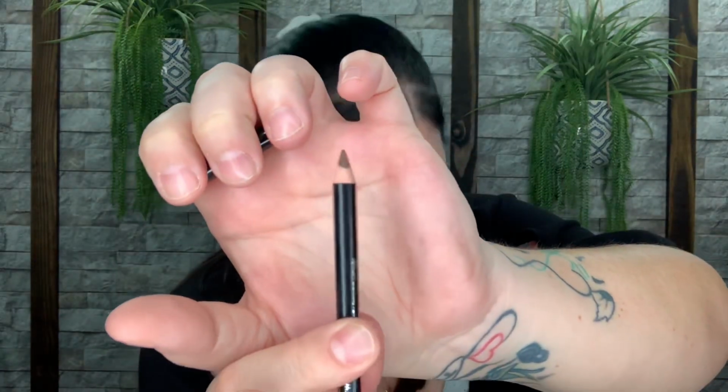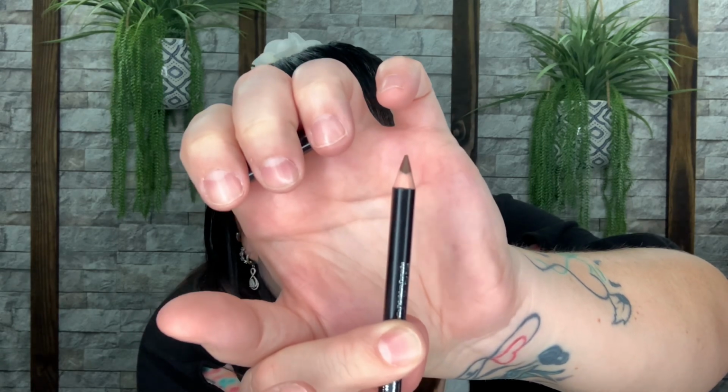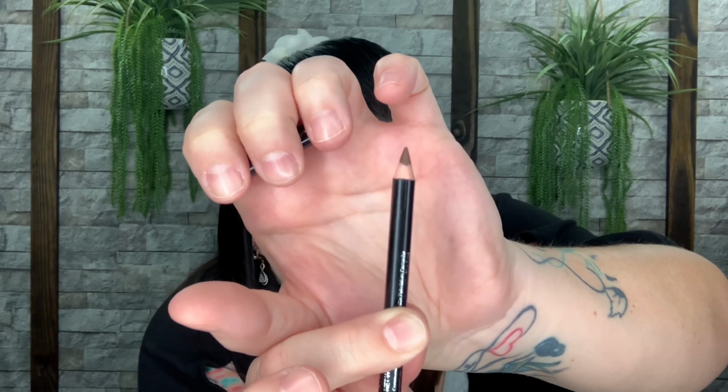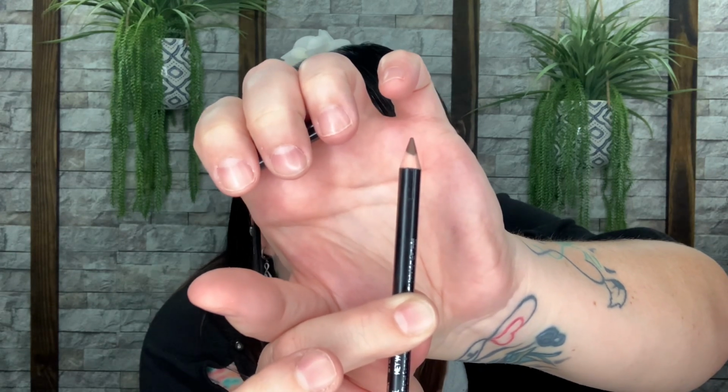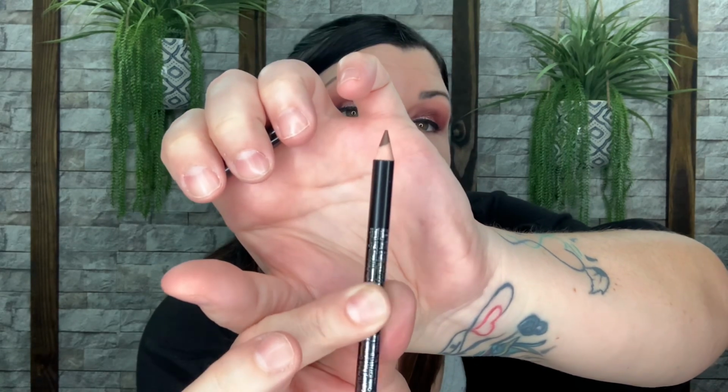So that's what this one looks like. It says Love a Natural Brow. This pencil is universally flattering on all brow tones. This pencil is made from synthetic beeswax, so it easily glides onto your brows to create a smooth and long-lasting shape. And it is like a neutral brownish color.